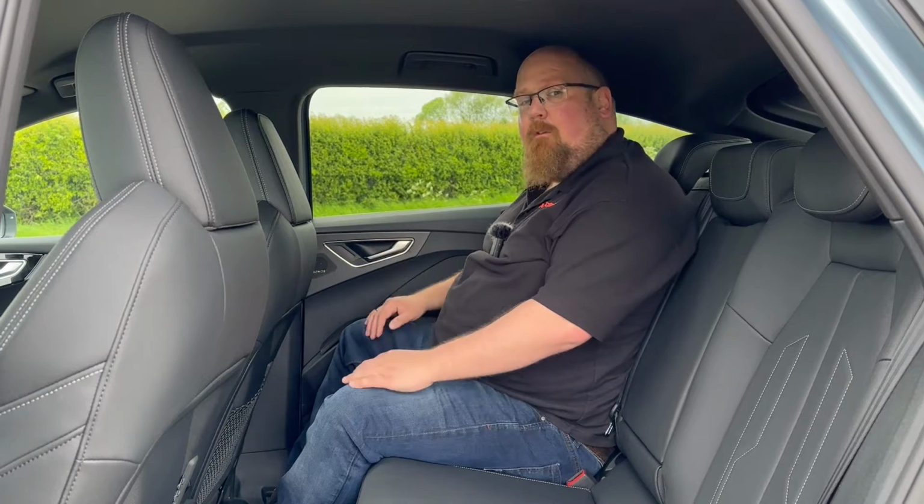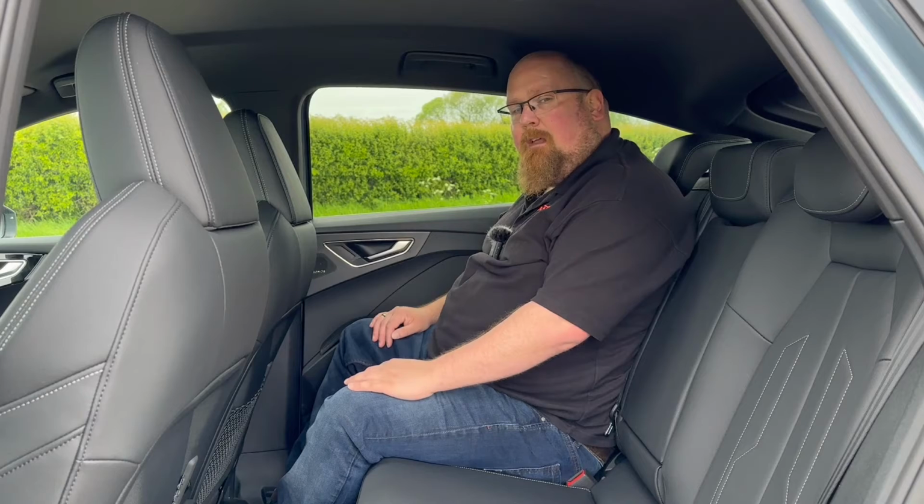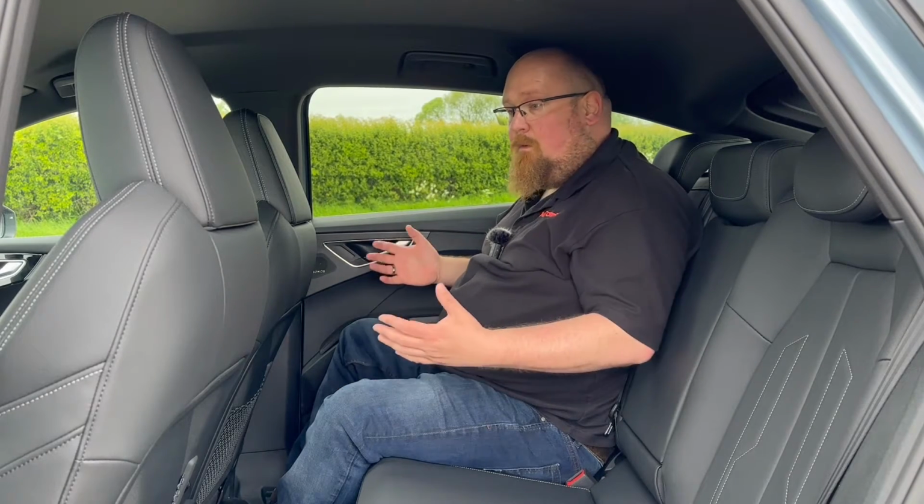Sat in the back of the Q4, it's actually a nice, comfortable and spacious place to be, just like the Audi Q4 and also the Skoda Enyaq. So sharing that same platform, I was not at all surprised to see how spacious it is back here.